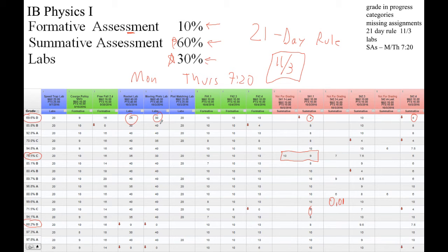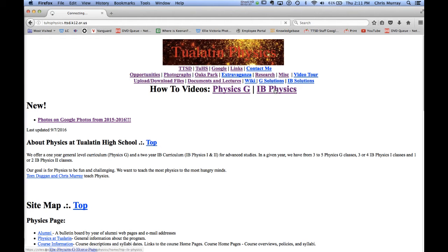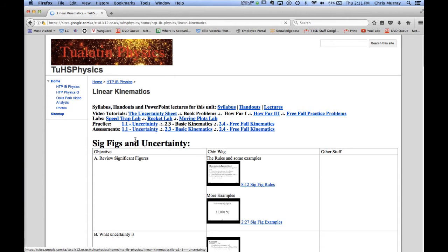Labs, they just need to revise them and turn them back in. I often have videos about how to do these labs, so that's very helpful. I have videos that help them with these, and I'll show you that in a sec. Let's go over here to the web page. So the physics website looks like this. They're going to go to IB Physics. There we go. And those assessments that you just saw are from Chapter 2.